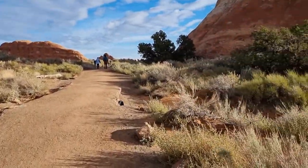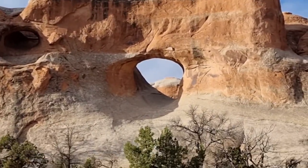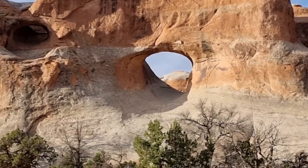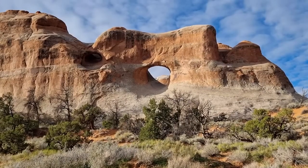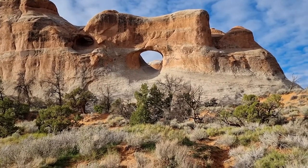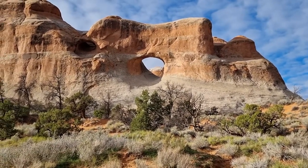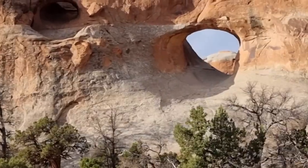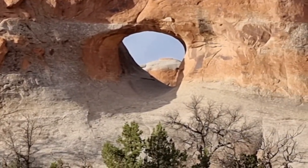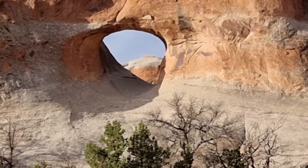This is great. This is the feature that gives the park its name. The fin, the area sticking up above the ground, is made up of different types of rock, and the lower rock gets eroded more quickly, leaving these holes. So this is the first one. There'll be many more on this trail.